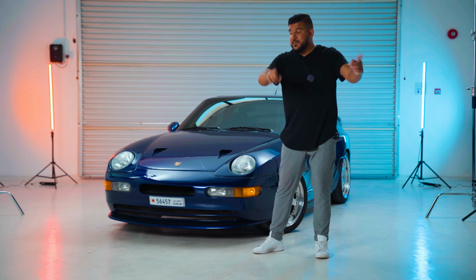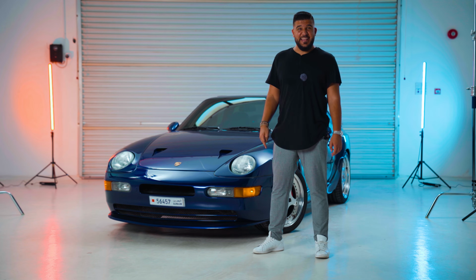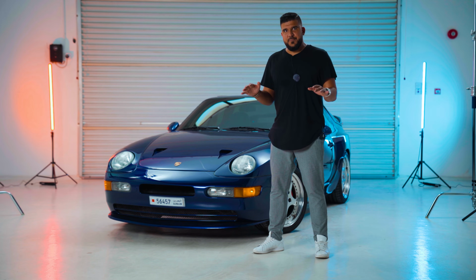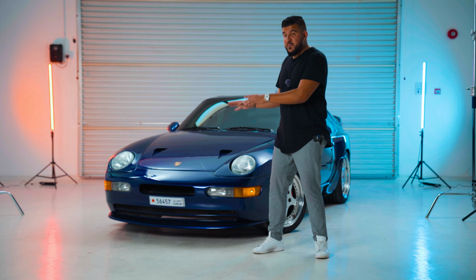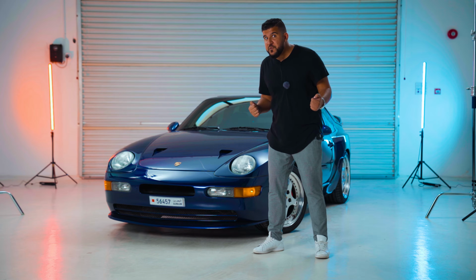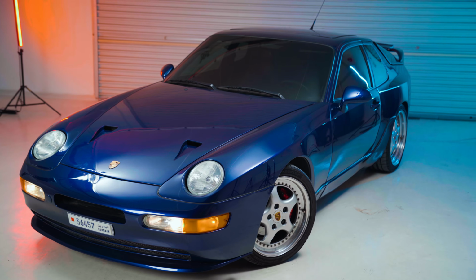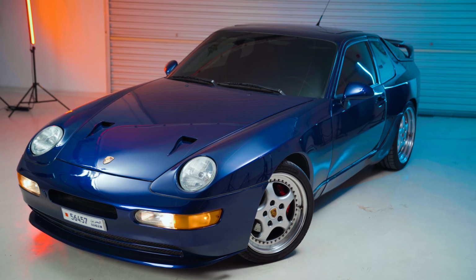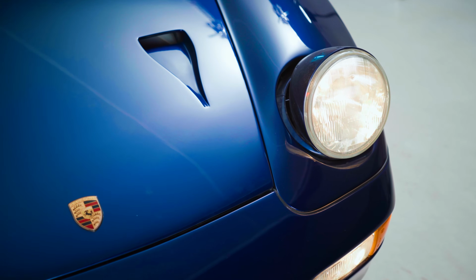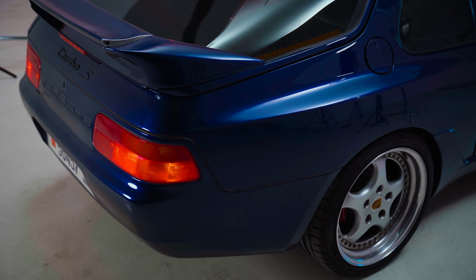And that brings us to this car, a 1994 968. That's it. I mean, I know it looks like a Turbo S, but I'll explain that when we go over the exterior features. The 968 came in where the 944 left off. It was actually supposed to be a heavily revised model of the 944, but Porsche went so far that it deserved its own model designation.